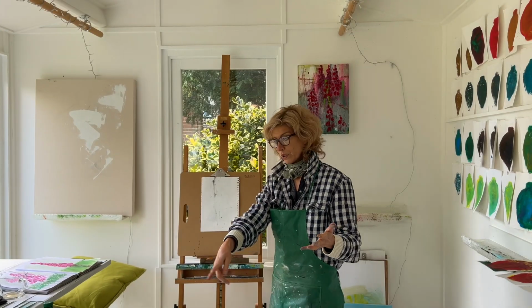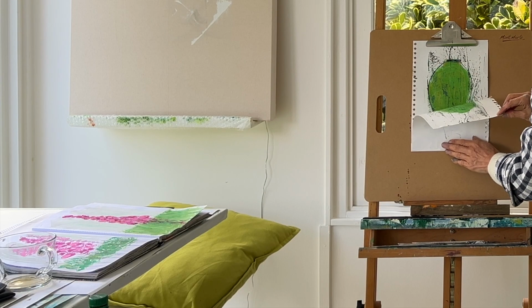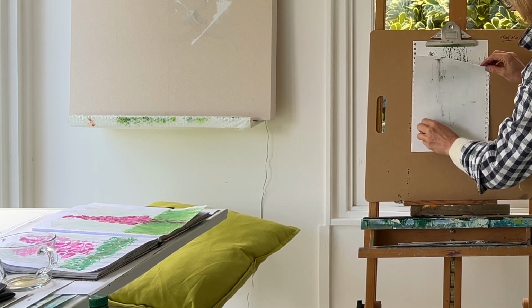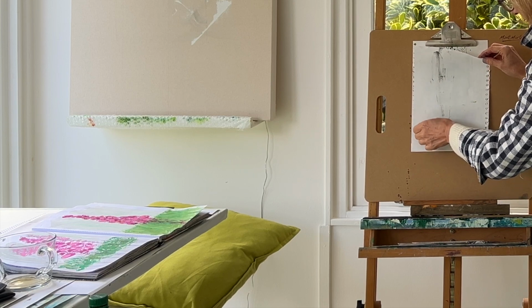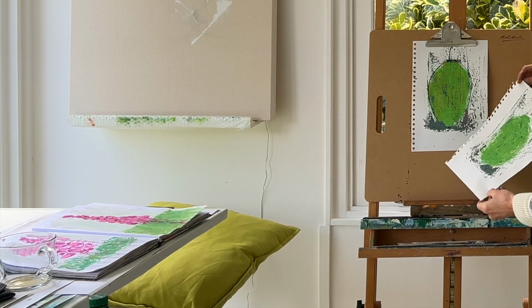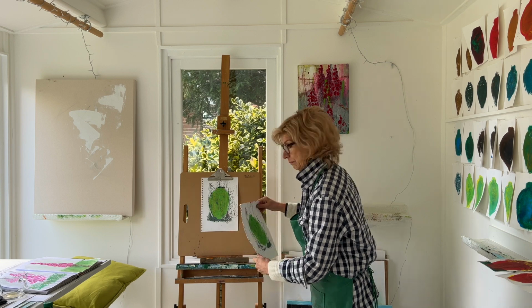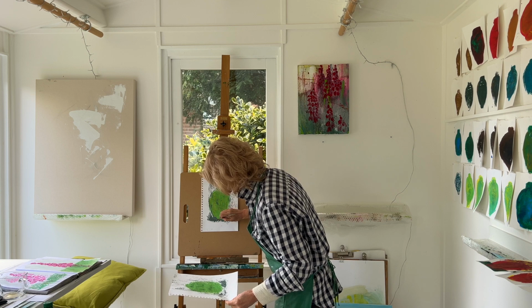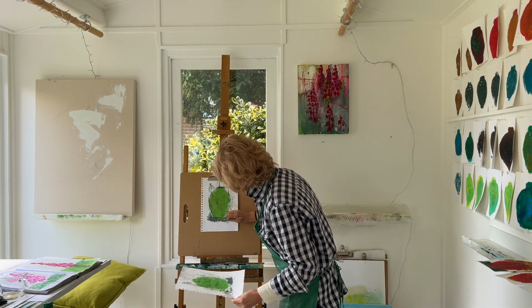I just thought, while I've got some excess paint, can I use it on these?